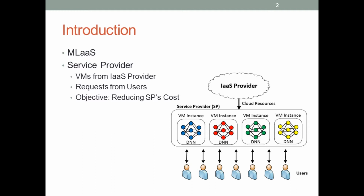With the proliferation of machine learning applications, service providers have started offering them to their users as a new service. A large category of ML applications, including deep neural networks, can benefit from hardware accelerators, such as GPUs and FPGAs. Hence, service providers that rent their hardware resources from the cloud tend to employ VM instances equipped with such accelerators.